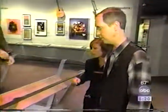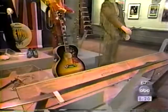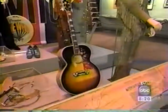The guitar over here is Pete Townshend's, and it's an acoustic guitar that he used for songwriting. And I think he wrote a lot of the songs from Tommy on here. Pinball Wizard was composed on that guitar.